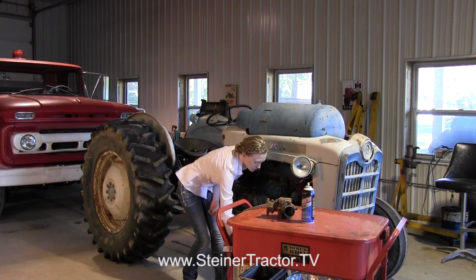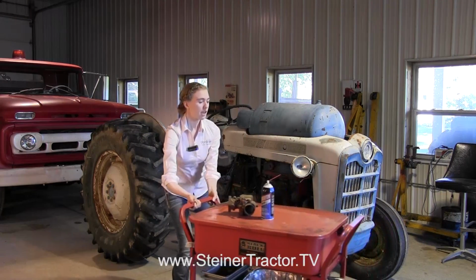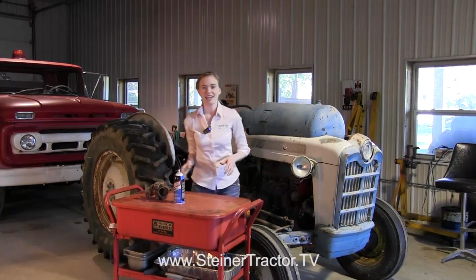Now, if you cook like I do, you might also want to have one of those in the kitchen because fires can happen in the kitchen just as easily as they can happen in the shop.